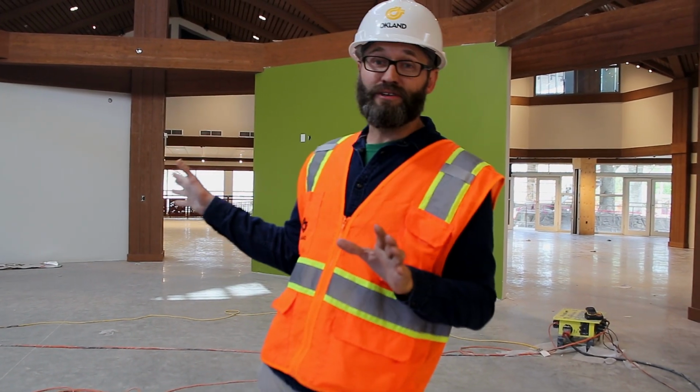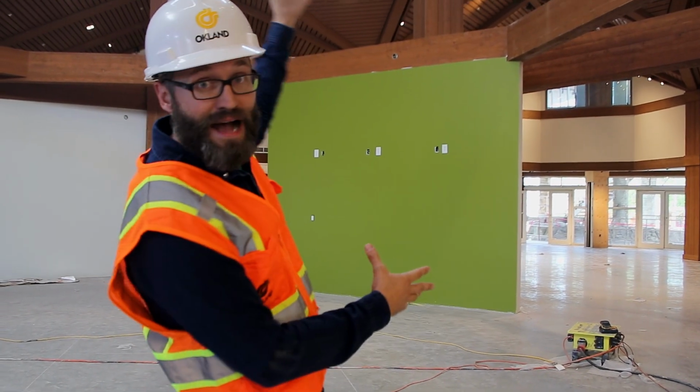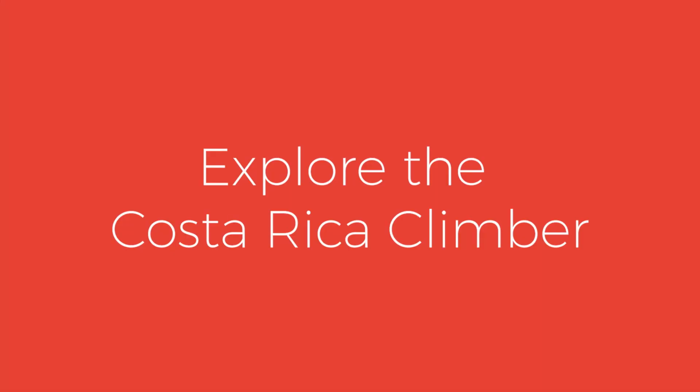So this is the first thing you'll see when you come into the Butterfly Biosphere. This big atrium here will have a massive, amazing sculpture hanging down here. Ticketing will see you right here, and then you're on your way into your adventure.